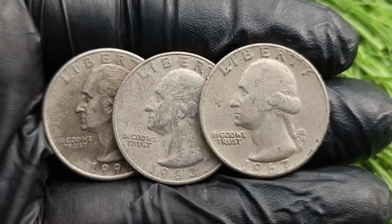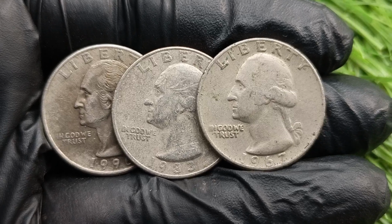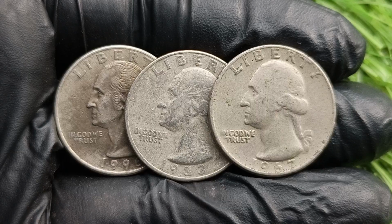Stay with us until the very end, because the final coin may surprise you and completely change the way you look at your own quarters. Let's begin the journey into America's hidden coin treasures.